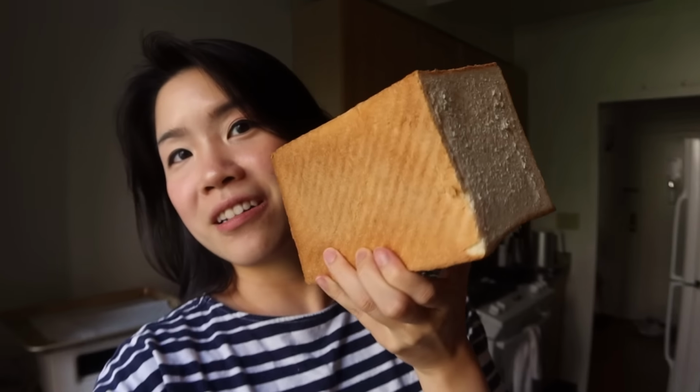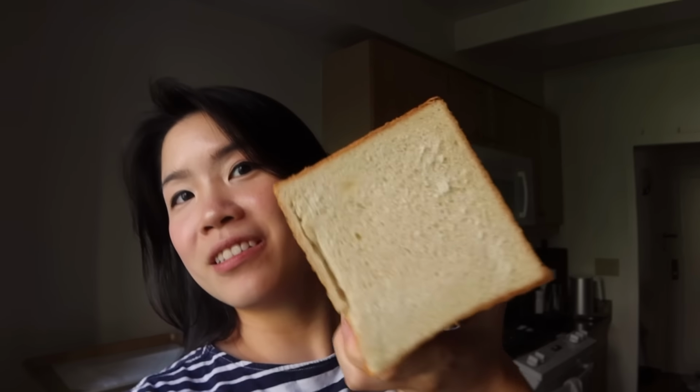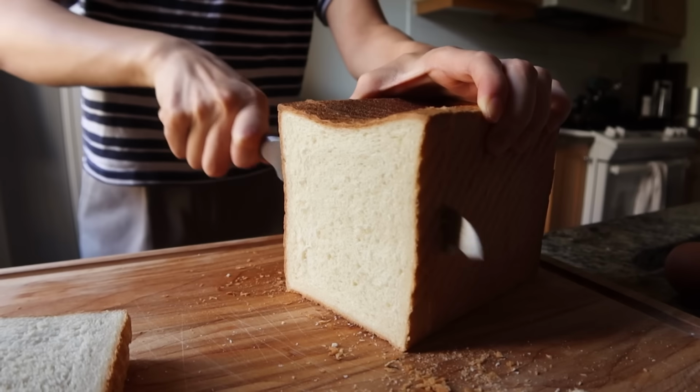But I baked it, and here we have our pain de mie. You can see that I sliced off this side, but it has the perfect 4 edges. So all I have to do now is slice this up so we can continue with our lunch making.